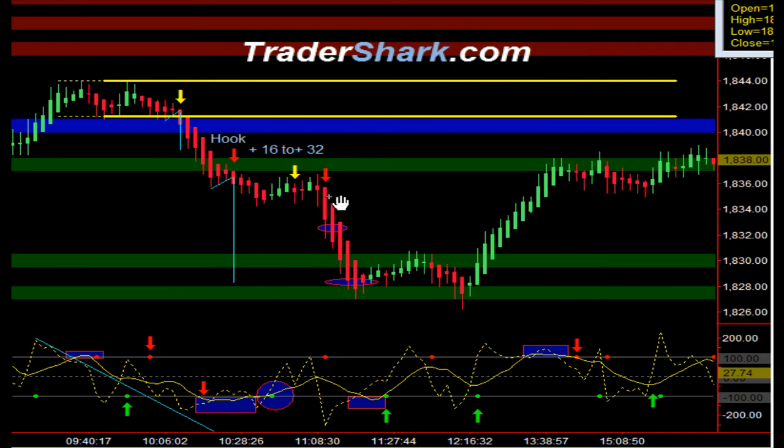Another hook pattern set up here to the downside. I want you to notice the yellow arrow did not get a hold of that one. And we had another opportunity right here, right behind it, for a continuation, almost a duplicate scenario, 16 to 32 ticks. Once we reached down to the shark band, this first shark band was cut through like butter. The next one tested a resistance.